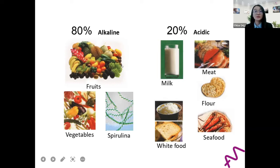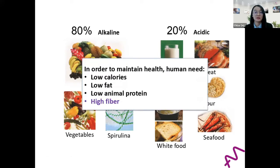In order to maintain health, we need to eat food which is low in calories, low in fats, low in animal protein, and, very importantly, high in fiber. I believe many of us, especially Chinese, say that a good appetite is a blessing for health. Others say that you are what you eat. Which one do you agree with? Which one do you think is more correct? You may type in the chat box. If you ask me, I prefer "you are what you eat."